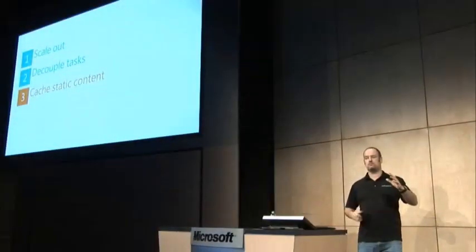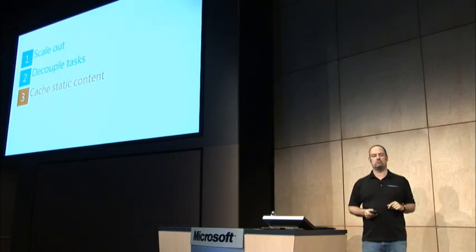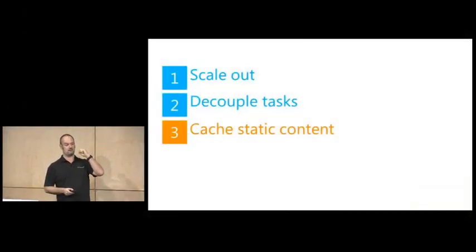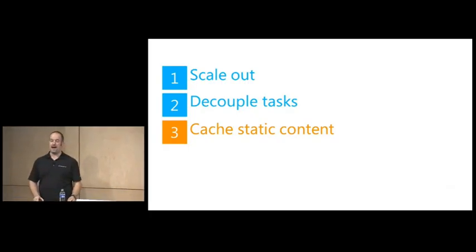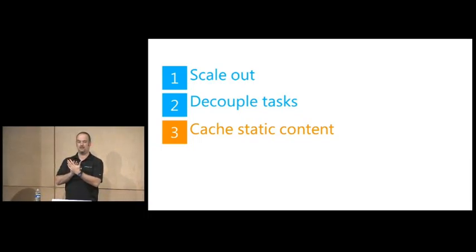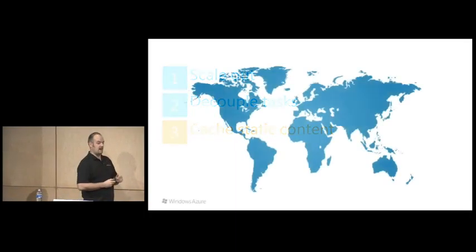So that's one thing. The next thing, so scaling out everything, decoupling tasks, great solution. What about cache? A lot of content that we deliver is the same content over and over again. I'm talking about the style sheets, the jQuery stuff, your static images and all that kind of fun stuff. I am not talking about my personalized homepage that only I get. I might not want to cache that, because only I'm going to use it. So it's very important to get your head around the use case for a cache there. Windows Azure has a caching service.